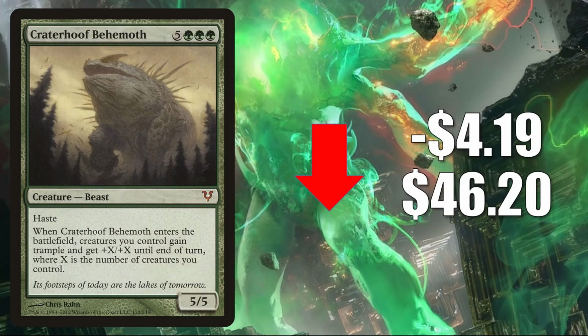Number 4 is Craterhoof Behemoth from Avacyn Restored, goes down $4.19 to $46.20, recently reprinted in Jumpstart, which is why it is going down in value. You'll find this in Legacy Elves builds, Commander, and more.